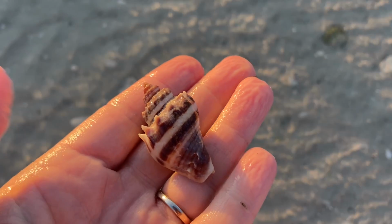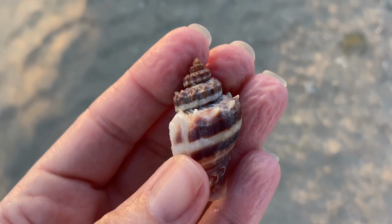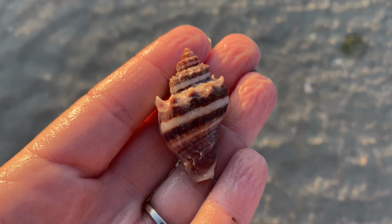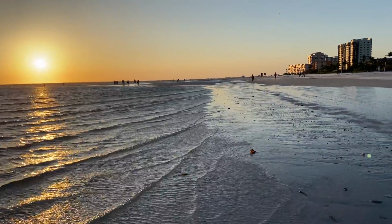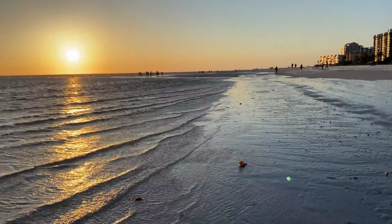Yay! Ooh, good night for crown conch. So that is another one. It's got some nice color. Spikes are okay. I love a good aggressively spiked crown conch, but those are fine. I'm certainly not going to complain.